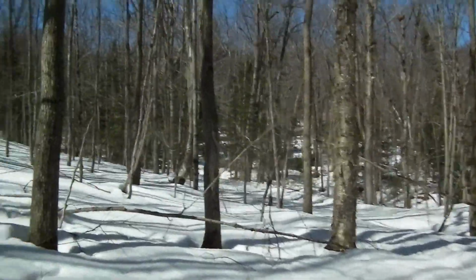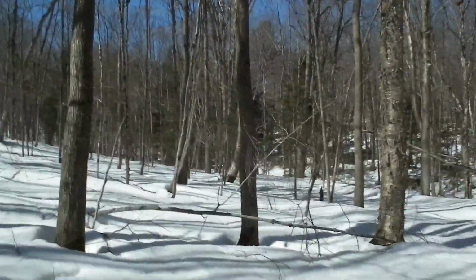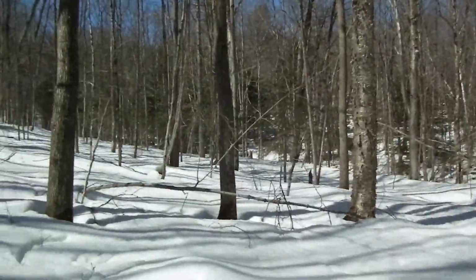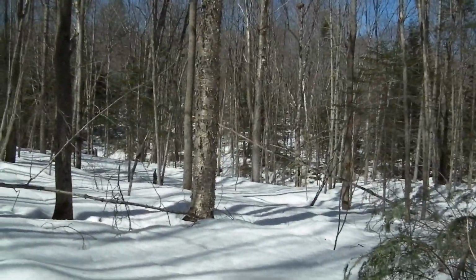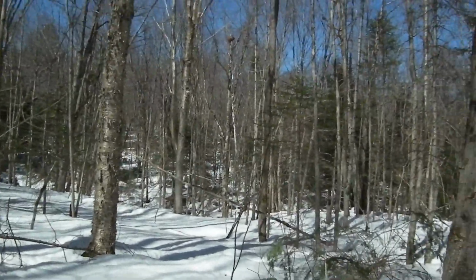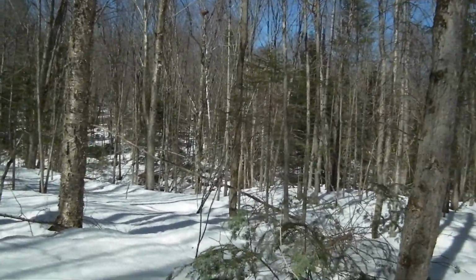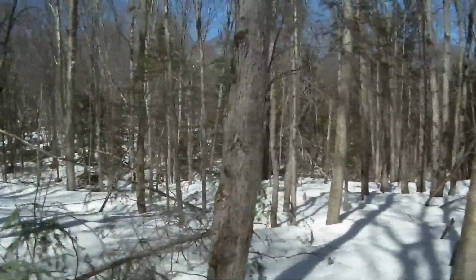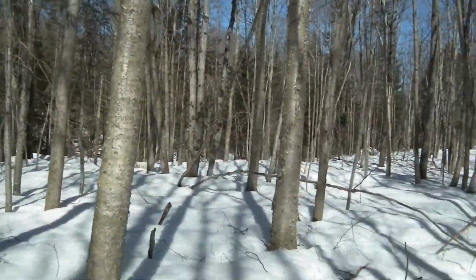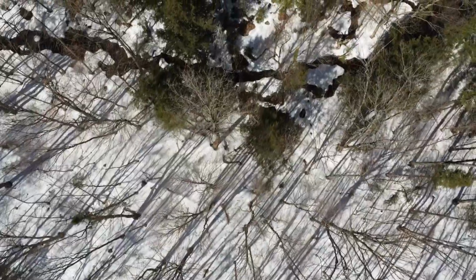Yeah. I think we have been through this section before. I remember we cut down to the waterfall once. Oh yeah, and we climbed up. Yep. Yeah, we're not doing that. It's too rocky. Gonna get a flyover? Good call.